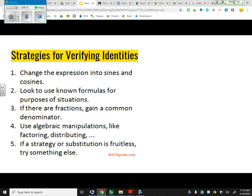Number two, look to use known formulas. Use your trig identities that you just told me. Now, the Pythagorean ones might not be perfect, like you just said. We'll run into that in just a minute. If you have a fraction, get a common denominator. Getting everything over one denominator is going to clean things up a lot faster.